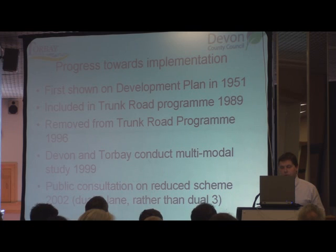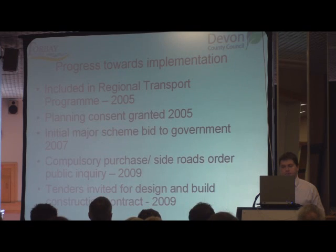That was probably the point in which we lost it, because my understanding was that it was actually quite well advanced in the programme there, and you could probably say we're about 16 years late, because I don't think it was too far off at that point, but at the point in which the road got detrunked, it was removed from that programme. So it was brought back in 1999, and initial public consultation was carried out in 2002 when the dual carriageway was proposed rather than 3 lanes. It was included in the regional transport programme in 2005, and a major scheme bid in 2007.